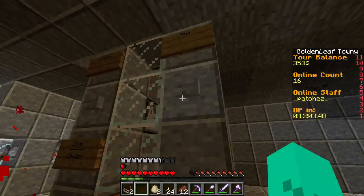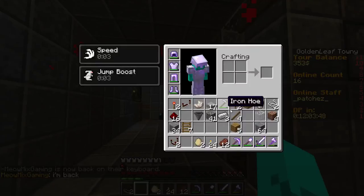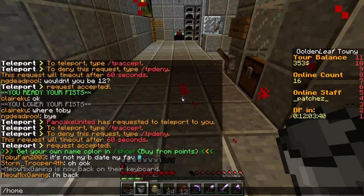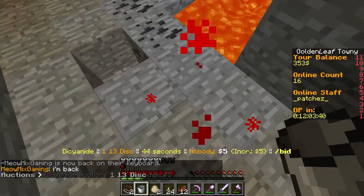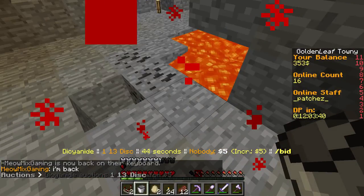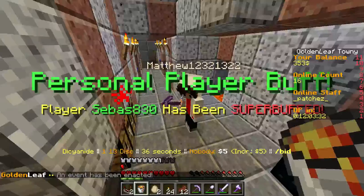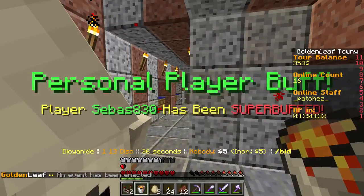Okay, so this bucket. Yeah, this bucket decides raw. Okay, so I need to get some. I thought there was lava in this. Okay. Well, let's just do slash home mining. And let's go grab some lava. Alright, red, maybe, yes, oh gosh. Home, oh, that was home. Like the worst sneeze I've ever done. Oh, we got, has been super buffed. See? Personal player buff.